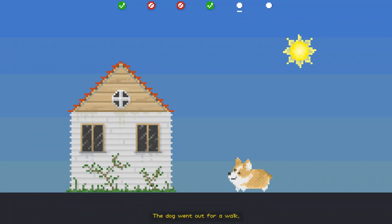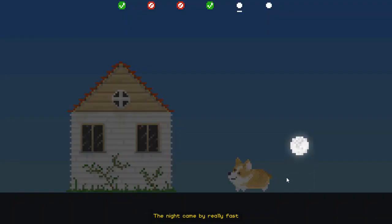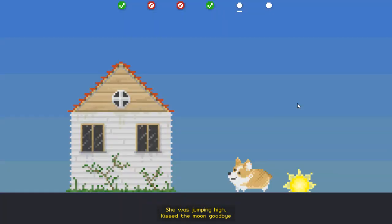The dog went out for a walk. The sun was high. The weather's dry. It was afternoon o'clock. The night came by really fast. The sun disappeared. The sky was all clear. The dog was having a blast. She was having the time of her life. She was jumping high, kissed the moon goodbye, and didn't disturb the master's wife.